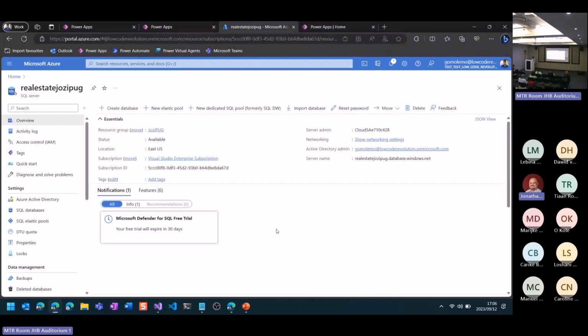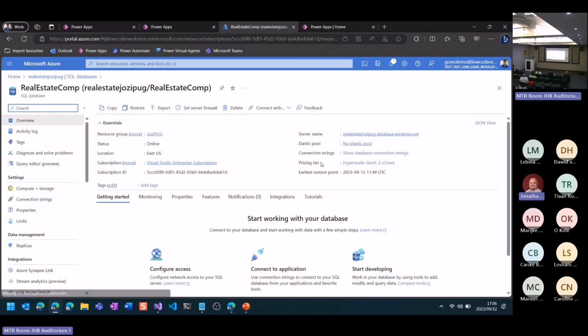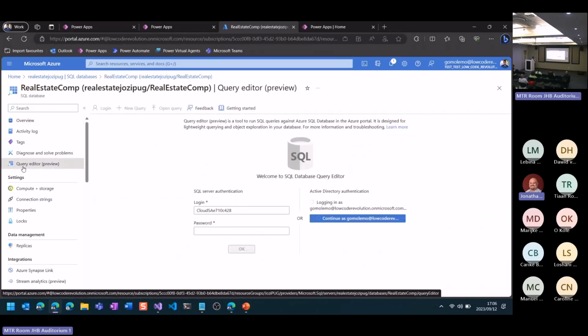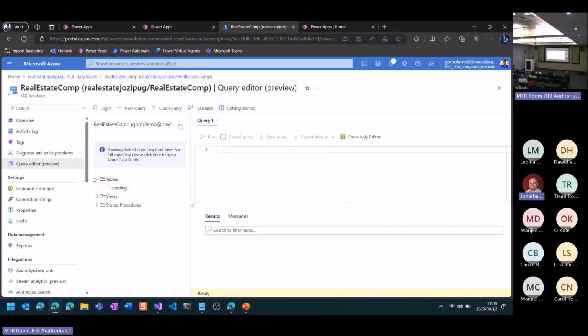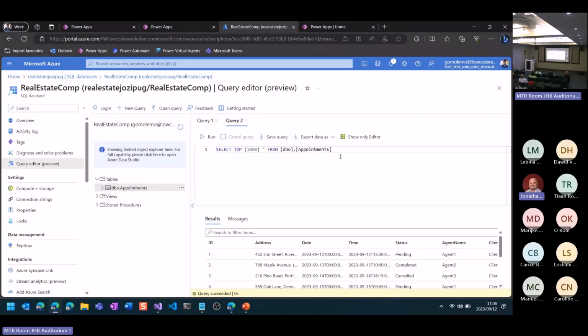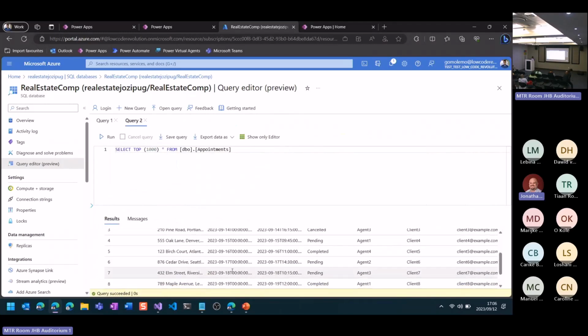So for that, here is the SQL Server inside of Azure. So we'll just go to the database specifically, and let's open it up in Query Editor. I'll just log in real quick. So I have this major database that only has one table. I'll just run this to let you know that this table does indeed have data. This is sitting inside of Azure and can be used in all sorts of different apps. So let's bring this data into Dataverse.